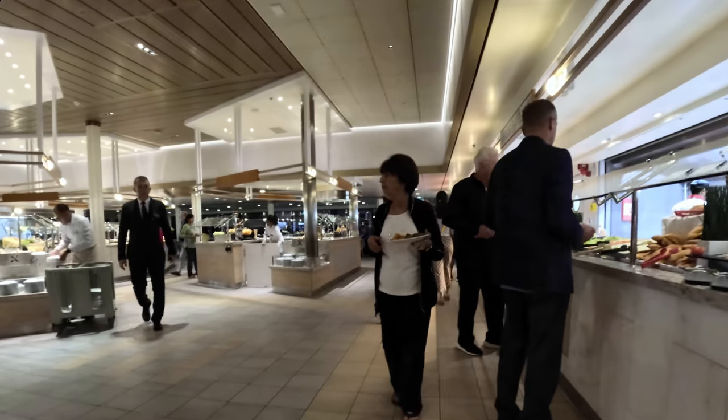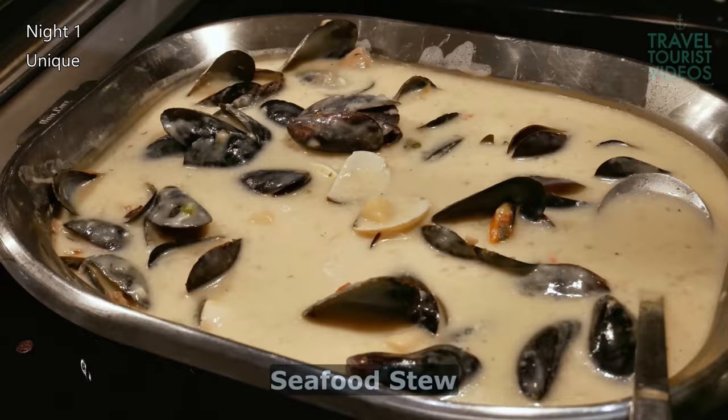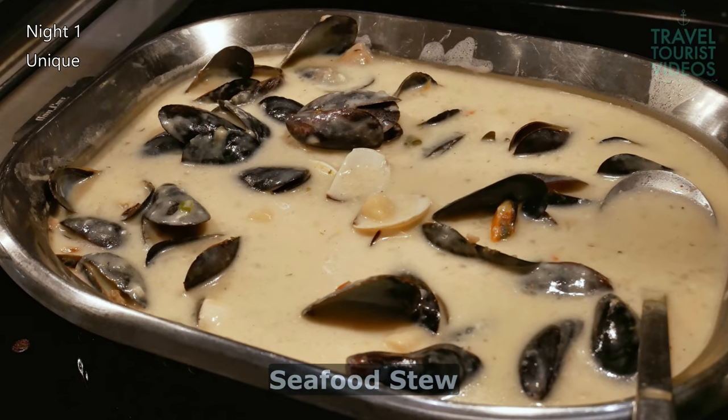So those were the common food items for the buffet we saw nightly. Now let's explore the food that was available just once or twice on our cruise, starting with embarkation dinner.